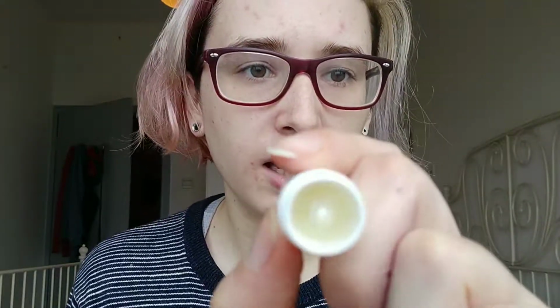There's still a tiny bit in here, so I'm working on scraping that bit out, but I'm not going to show you guys this again. It's effectively empty. The thing that annoys me about how quickly this is being used up is that I realized that I have less lip balm than I thought I did, and I thought that I'd have years worth, and I'm just wrong.